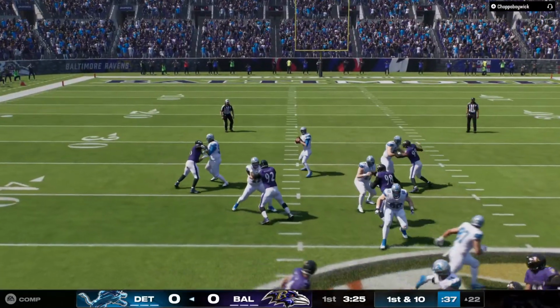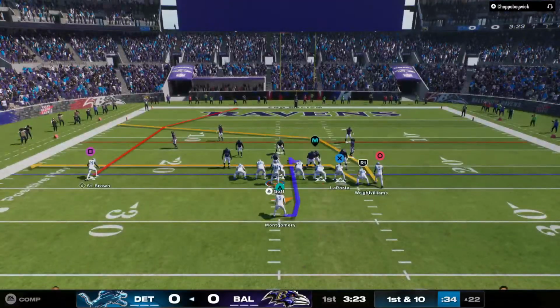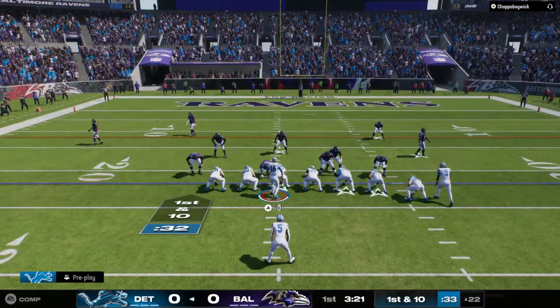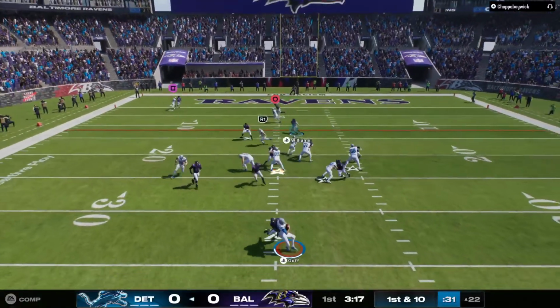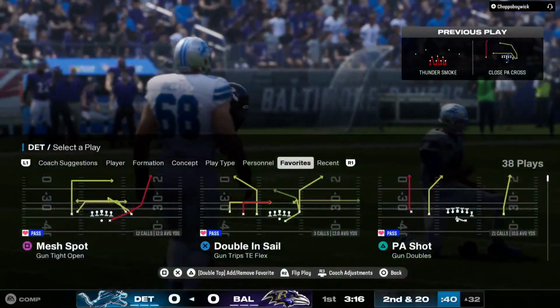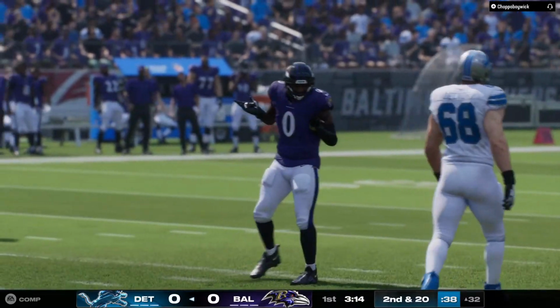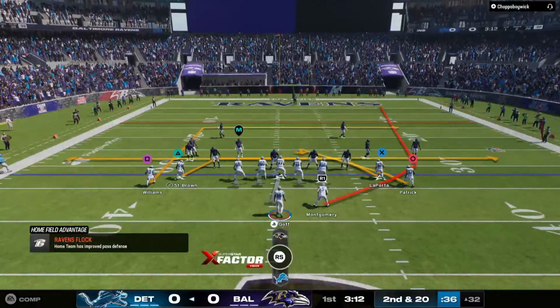Well, they've come out swinging here on this opening drive through the air, and that's exactly what they wanted to do. Generate some early chunk plays and try to get some points. And the rush too strong. They're in there in a flash for the sack. Roquan Smith, the one who gets in there and takes him down.